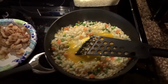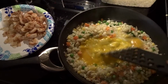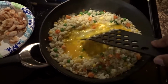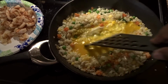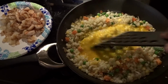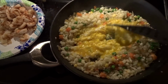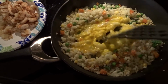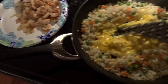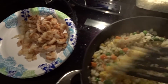Okay, so I had already showed you in my previous video how I do this, but you see I have my cauliflower rice in here that I already added the mixed vegetables to. So this is 2 cups of the cauliflower rice and a 1/2 cup of vegetables, and I put in a tablespoon of sesame oil. And now I'm scrambling my egg in the middle here. So this is 2 eggs. And once I get this egg scrambled, then I'm going to distribute it throughout the whole thing.